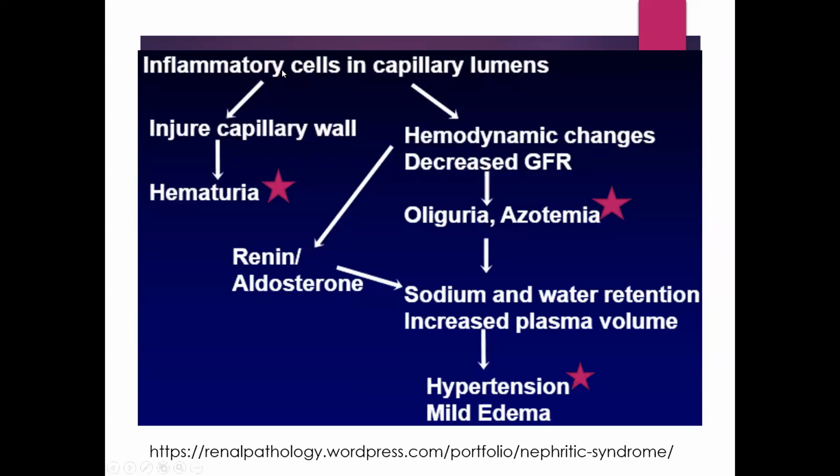We have inflammation in the capillary lumens, injury to the capillary wall causing blood loss and hematuria. We have a lot of hemodynamic changes. We still have decreased glomerular filtration rate, but here we have oliguria, decreased urine output, and azotemia, which is increased creatinine and acute kidney injury. That causes sodium and water retention and increased plasma volume, leading to hypertension.